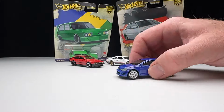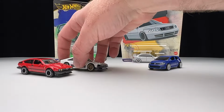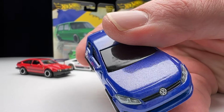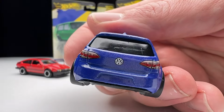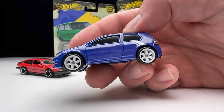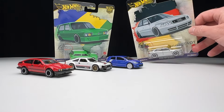It just seems like with these car culture sets, Hot Wheels is kind of mailing it in. I mean, that's my opinion. You guys can think otherwise. The sparkliness of it is a little weird. We do have details in the right places, of course. It's a decent, clean model car. It's got that added white stripe as a graphic on the sides. I don't know if that's a legit thing from a real car, but it's there.